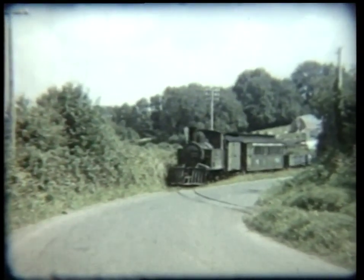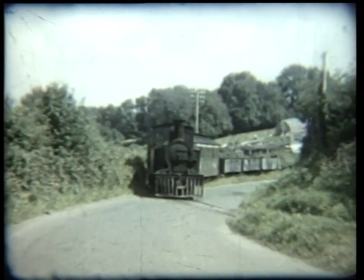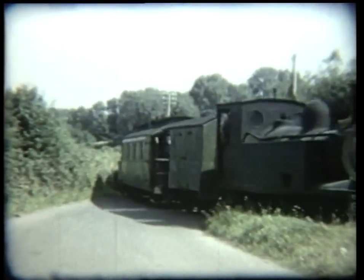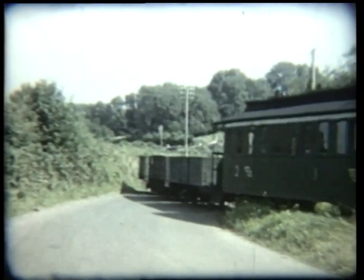Number 4 and her train cautiously negotiate one of the number of ungated level crossings which were to be found on the tramway. The mixed train has left a few vans at Drumshambo. Only the brake van, coach and a few empty coal wagons remain to be taken on to Arigna.